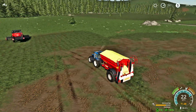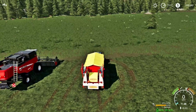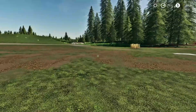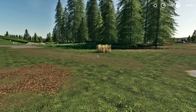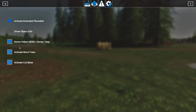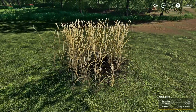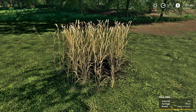Now, the next thing we got to do, and I do want to show you guys something very interesting that I found, that I've never honestly ever seen on any other map in my life since I've been playing Farming Simulator 2019. But guys, that is wild wheat growing right there. I have no idea where it came from. I'm going to show you guys, because in my global company mods, I do have the show object info on. Okay, yeah, it's on. So this is wild wheat, guys. Look at that. It's wheat. I don't know how it grew there. I have no idea. I didn't plant it.